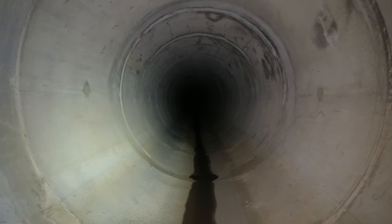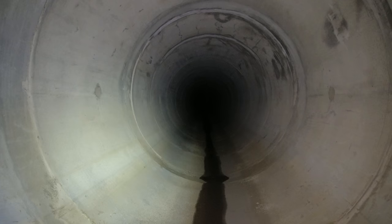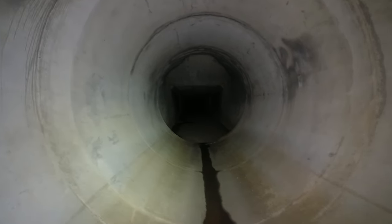Okay, I have an update for you. So just traversing through this dry section here, it seems like we're going slightly uphill around a gentle curve, but it changes up here. So we're in a completely circular culvert tunnel right now, and up ahead it changes to a type of rectangle.